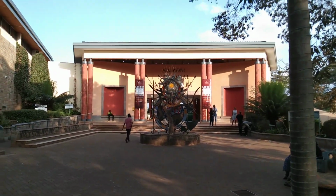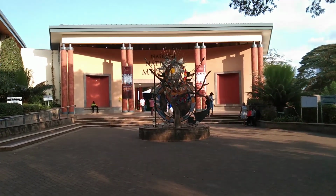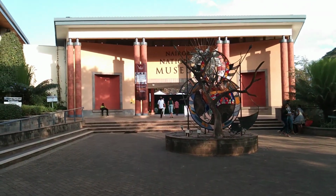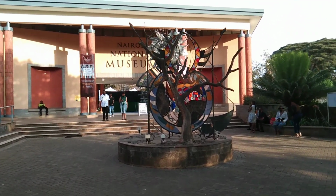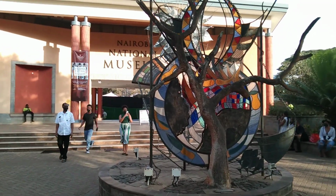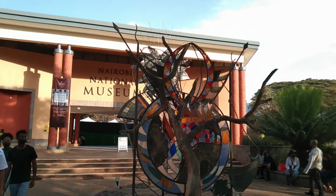So this museum was initiated in 1910 by a group of 10 members who met at the then governor's house, L.J. Jackson's house, and decided with the aim of showcasing Kenya's rich history and Kenya's rich heritage. And it was constructed in 1929 and opened to the public in 1930. And so far so good, things have been fine.